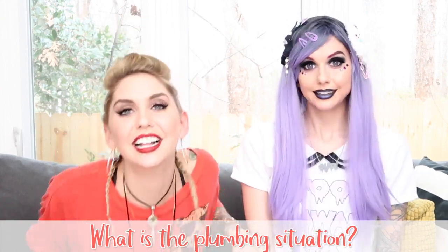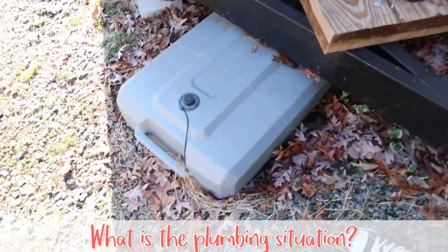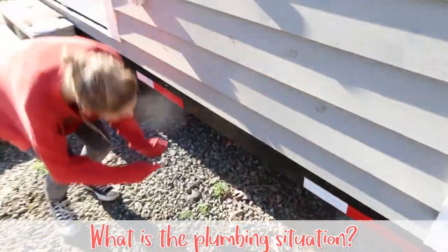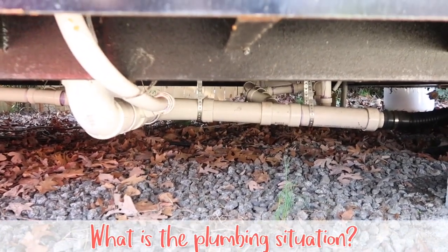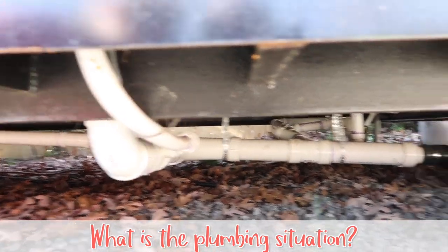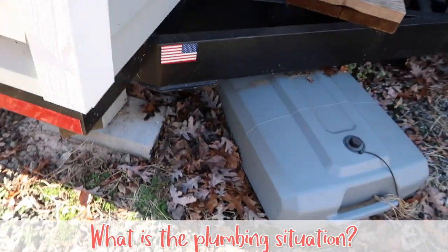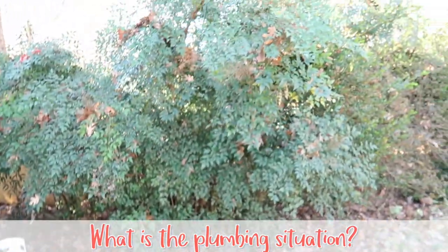Yeah. Okay, let's go. Back outside. So this is my surge tank. What happens is, actually, can I just show you? Yep. Okay. Under here. Oh, we're getting down. Under here are all the pipes that come out of my house, and that takes the water into the surge tank over there. And from there, it goes out of a little hose that is really hard to show you, and it goes into the bushes over there.